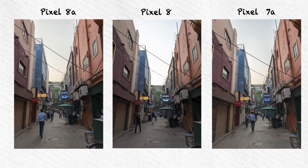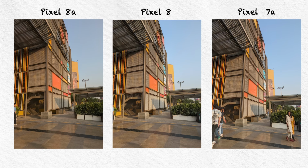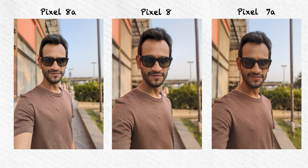Okay, so here are the comparisons of the 8a's pictures with the Pixel 8 and the 7a. And frankly speaking, they look very similar. Like here in this selfie, I think the red on the Pixel 8a is a bit too oversaturated, but honestly the difference between the three cameras is not too significant. I mean, given that Google does most of its heavy lifting through processing, I did expect them to be very similar, if not the same.